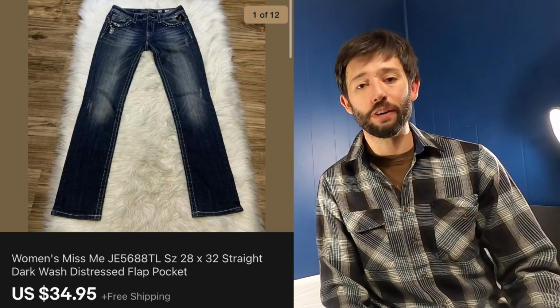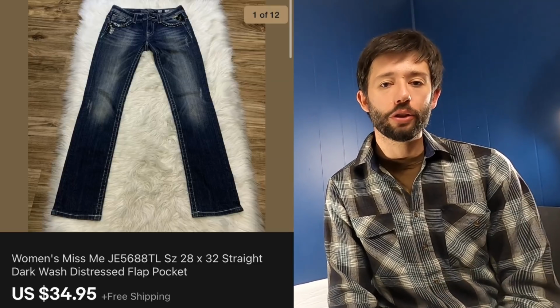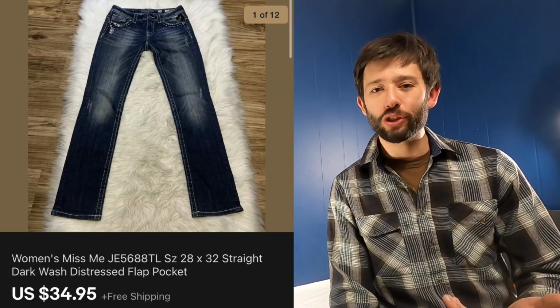Next up is a pair of Miss Me jeans. These actually had defects. They were missing the front and back pocket buttons, so we priced them appropriately for $35. They sold for $35 shipped. Cost us $7.33. Anytime you have some of these major defects like missing buttons, please make sure to reach out to the buyer and just make sure. And that's what we did.